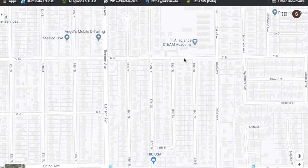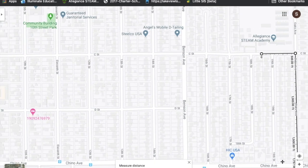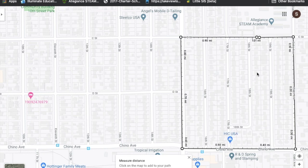If I were to start and end my run here, what I want to do is on Google Maps, I want to put my cursor right at where I plan on starting, right click, and this little menu comes up. Click measure distance, and notice that that dot at where I plan on starting has appeared. So now I just need to click where I plan on running. So in this example, I'm gonna run to the corner of C Street and Oaks, down Oaks to Chino Avenue. I'm gonna go all the way to Benson up to C Street, and back to the front of school. So it just so happens that this loop is just a little over a mile.